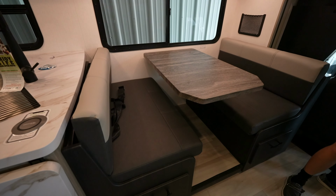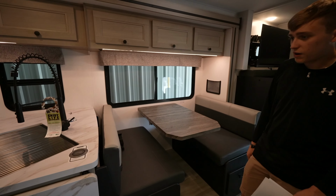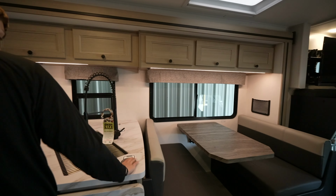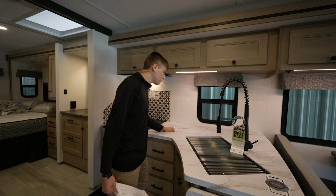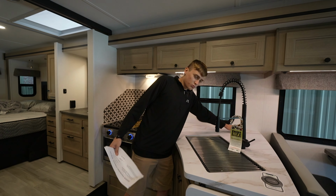This sleeps 6 total. So one up there, one here, and then 2 in the master bedroom, which we'll take a look at. So Connex does all the wireless charging too. That's nice. Sit your phone on there, it'll charge. Lots of counter space here, and then you actually have a nice big sink with a sprayer. And this is real cool too.